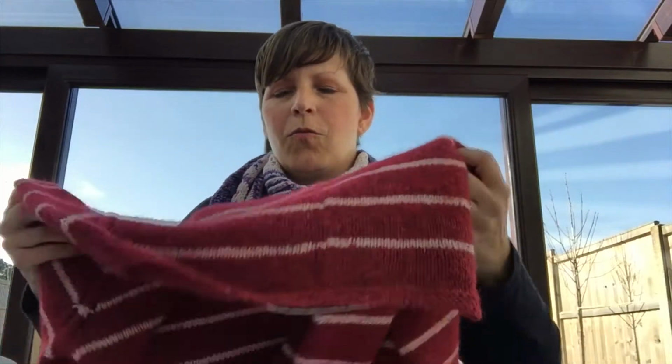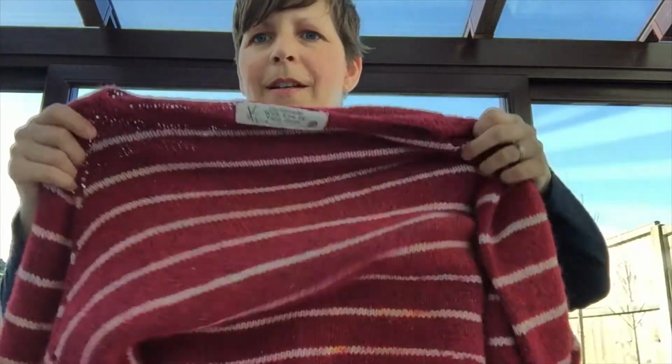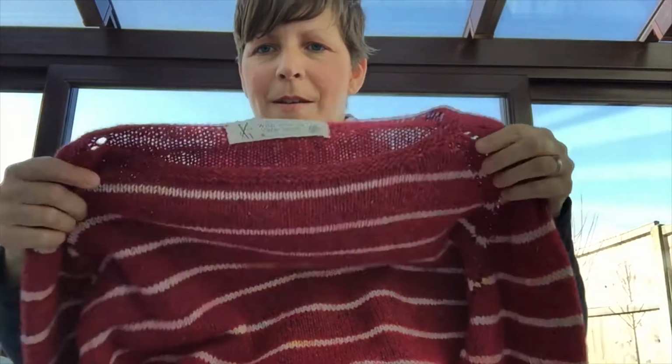Also, I didn't follow the pattern for how long to do it. I just knew that I didn't really want a cropped jumper. I wanted it a bit longer. I wanted to make use of all of the yarn. And in fact, I'd got right down to the rib section and I had to start a new ball. So that's a little bit frustrating, but never mind, I'll use that for something else. So you can see here, it just looks lovely and squidgy.